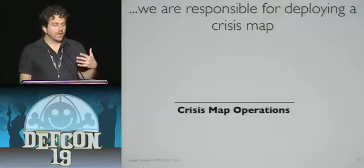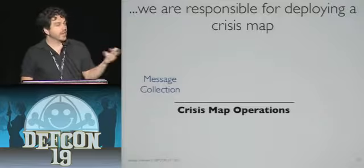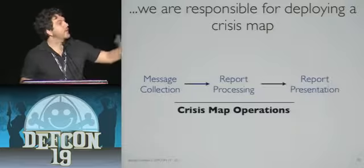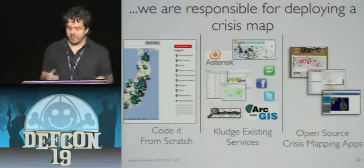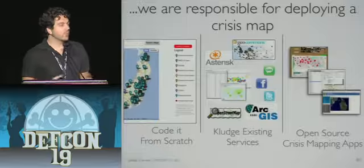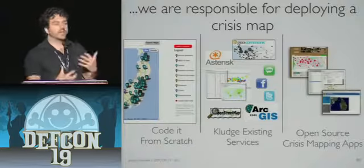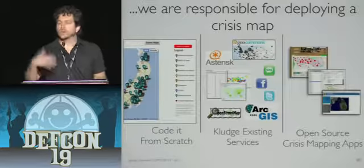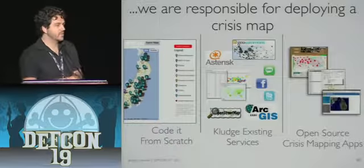The next question is they're responsible for deploying a crisis map. And crisis maps have got to do a couple of things. They've got to collect messages from the ground, process them into reports, and then present those out. And right now you have kind of three options for what your crisis map platform is going to be. You can code it from scratch, just hack it together. They're fairly straightforward programs to run. You've got to be able to pull things in, put them on a map somehow. You can kludge together existing geolocation services and social media services, or we're also beginning to see some open source applications that are being built specifically for this and used in the field.